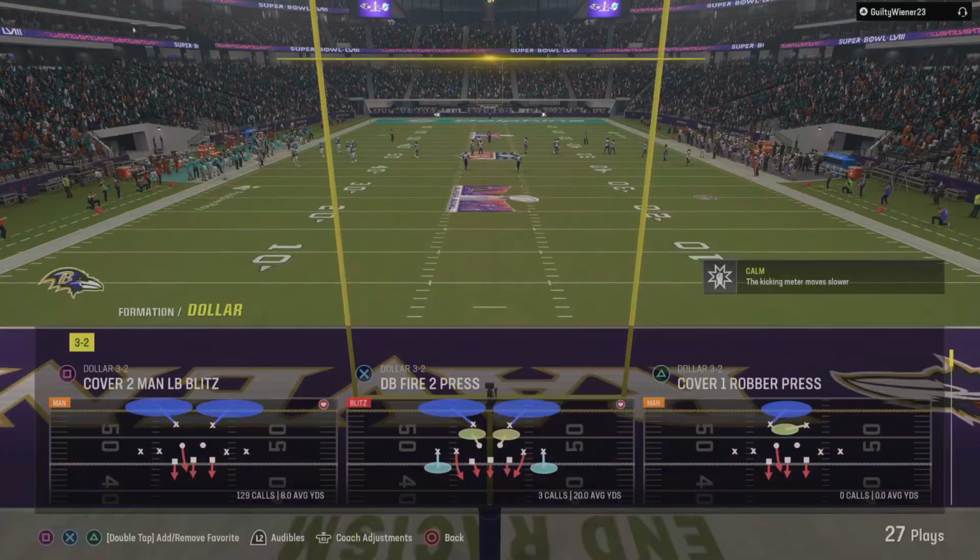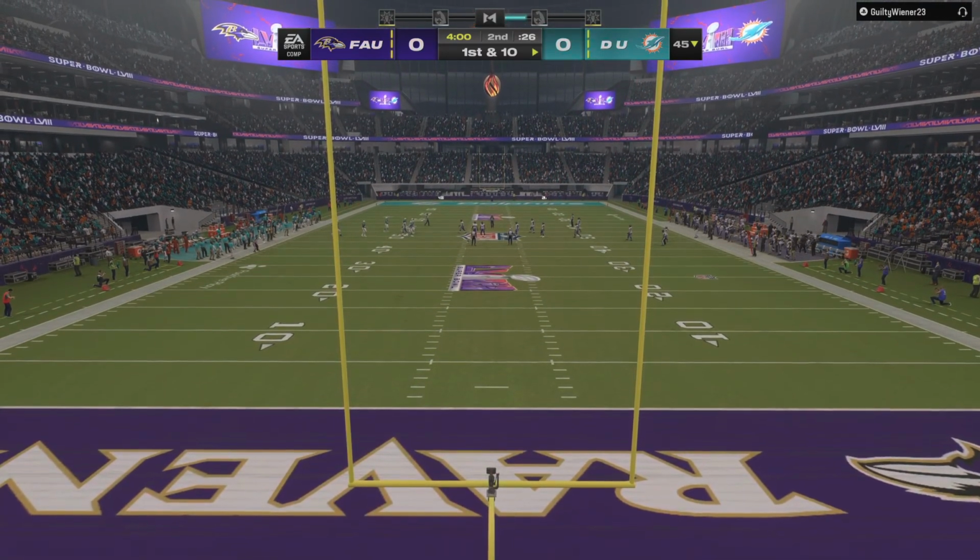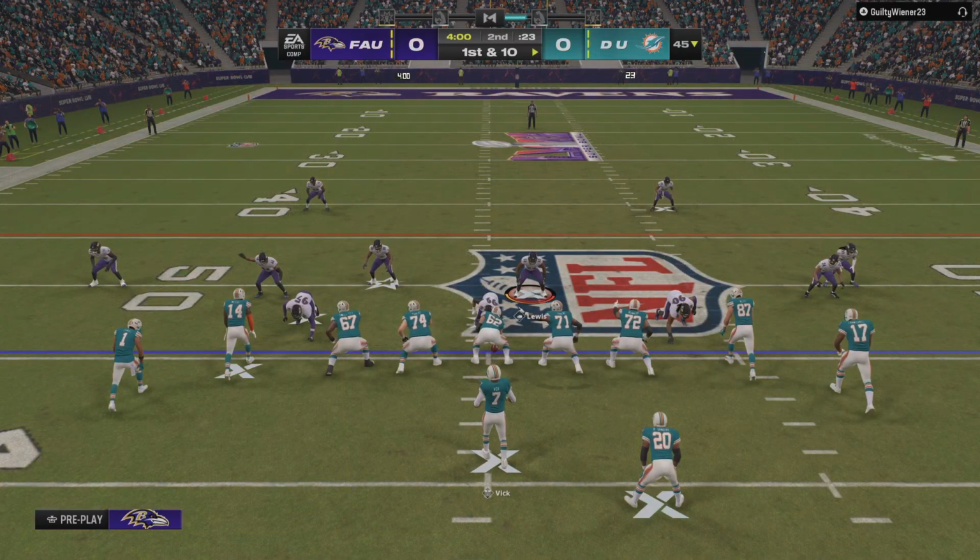It's Dolphins football here as we begin the second quarter. As they've got it with a first and 10. Here we go.